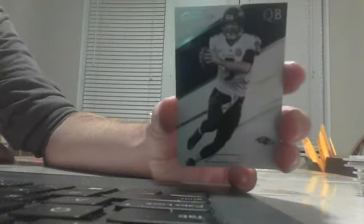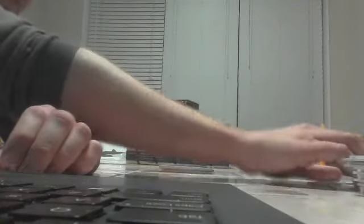All right, second half now. First, we have a Joe Flacco base for the Baltimore Ravens. Ryan Matthews base for the Philadelphia Eagles. Red proof parallel numbered out of 149 for Mike Evans of the Tampa Bay Buccaneers. Yep, we do have two inserts. First, a Showstoppers of Joe Hayden for the Browns, and a Rookie Revolution, Pharaoh Cooper for the LA Rams.